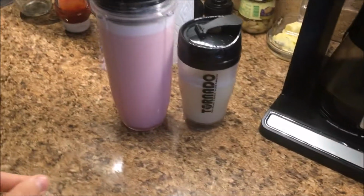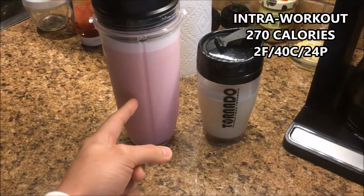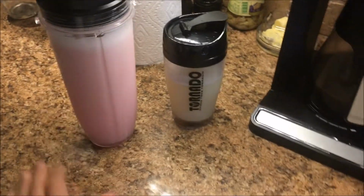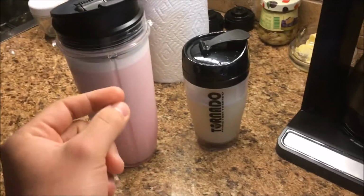Very good. Then for our intra-workout, we have 40 grams of highly branched cyclodextrin and 30 grams of hydrolyzed whey protein with about 1 liter of water. That's our pre and intra workout shake. Now it's time to head to the gym and meet Brendan.